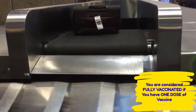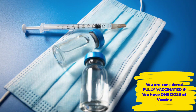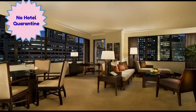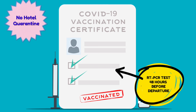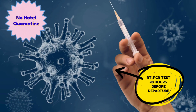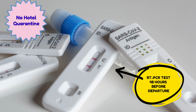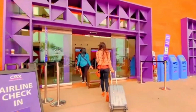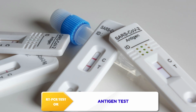You are considered fully vaccinated if you have the first dose or you have two doses and boosted. Fully vaccinated travelers are no longer subject to hotel quarantine when you arrive in the Philippines. Provided the travelers must present proof of vaccination and a negative RT-PCR test result from a test taken within 48 hours or a negative laboratory-based antigen test taken within 24 hours of departure from their country of origin. You have the option. You can have the RT-PCR test or the antigen test.